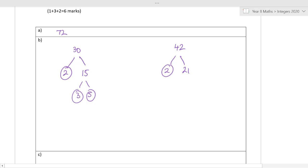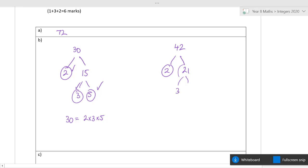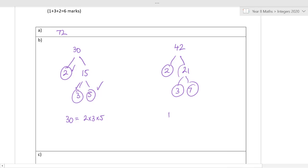So therefore, we have not answered the question yet. We need to write it as a product of prime factors. 2 times 3 times 5 is 30. And, of course, 21 is not a prime. So 21 is 3 times 7, isn't it? Now, if I've got 3 times 7, let's have a look how long we've got. We're in 17 minutes. So 42 is equal to what? 2 times 3 times 7.